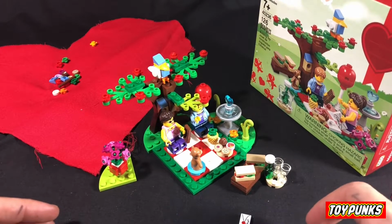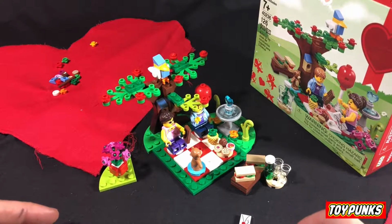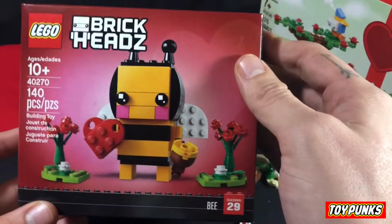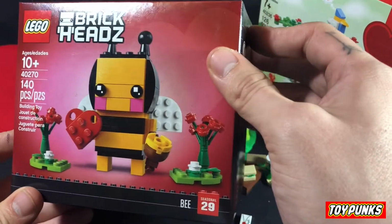So let's go to the next 2018 set. We got 40270 coming up. This weird bee. Let's check it out.